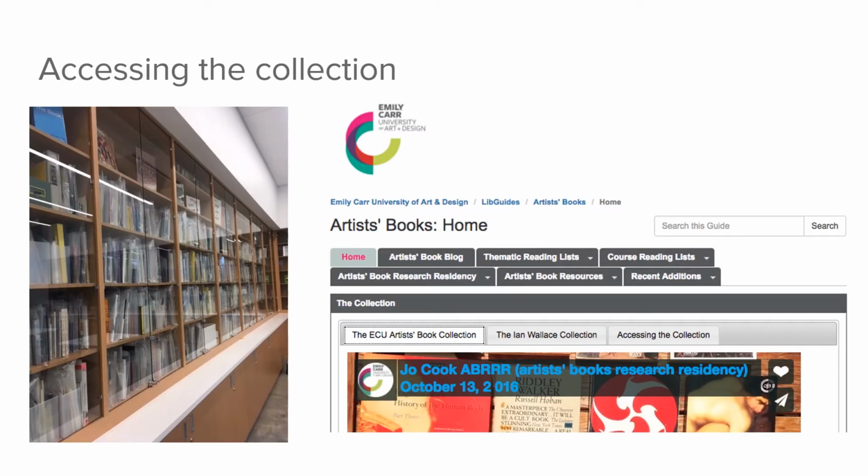The artist books are fully cataloged and searchable in the library catalog using a subject search for "artists, books." You can also browse the collection through thematic book lists posted on our Artist Books Research Guide, which you can find at guides.ecuad.ca/artistbooks.